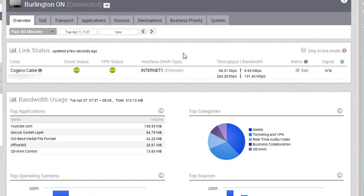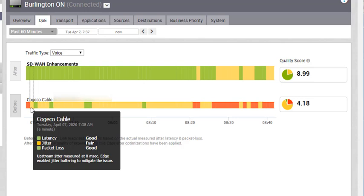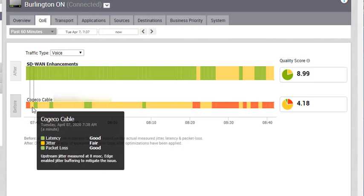so there are many other things that can factor in a voice call. One of the things I'm going to point to here is what they call quality of experience, for the past 60 minutes. I only have one connection here, and this is my home internet connection. What you'll see over the past 60 minutes, if I mouse over this, is the yellow, meaning on the Cogeco cable I've got jitter issues.